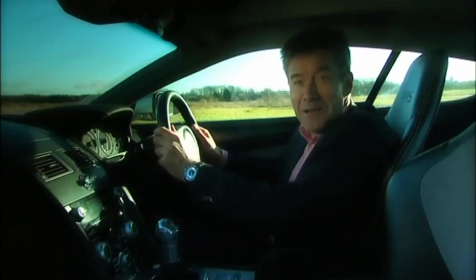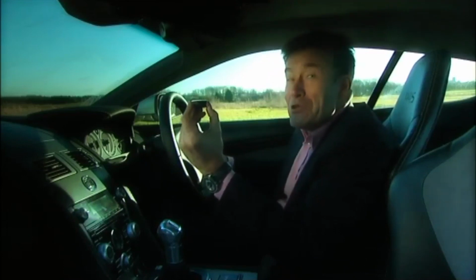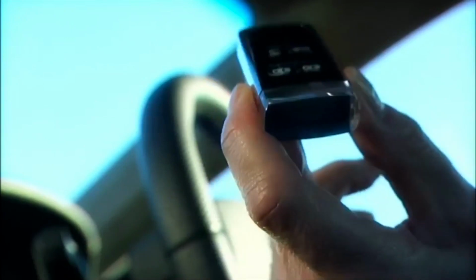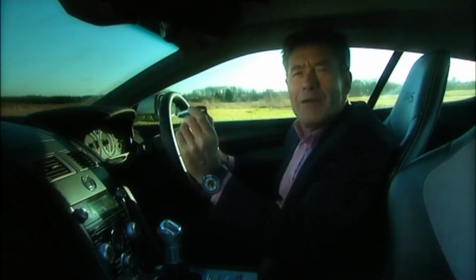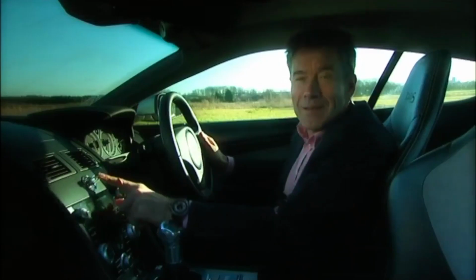Then comes the time to start it up. The key, or as Aston like to call it, the emotional control unit, is made out of sapphire, so it won't scratch. OK, it's easy to dismiss as a gimmick, but I actually rather like it, especially as it's a key which becomes a start button all in one.